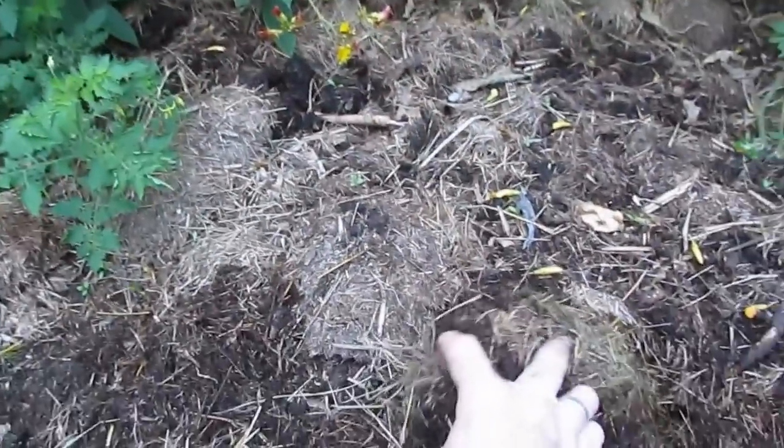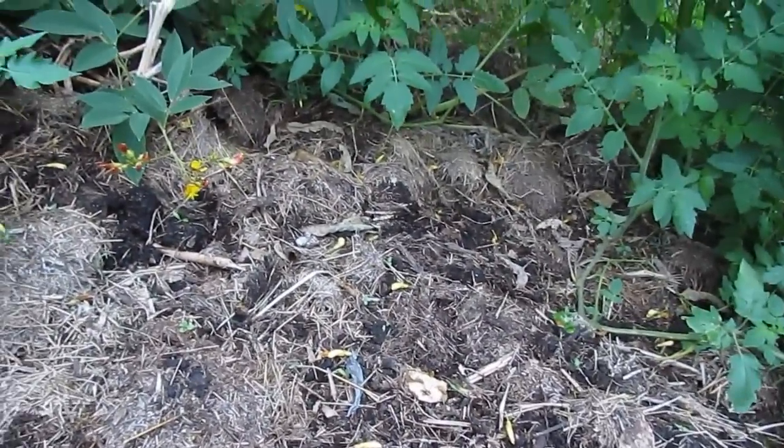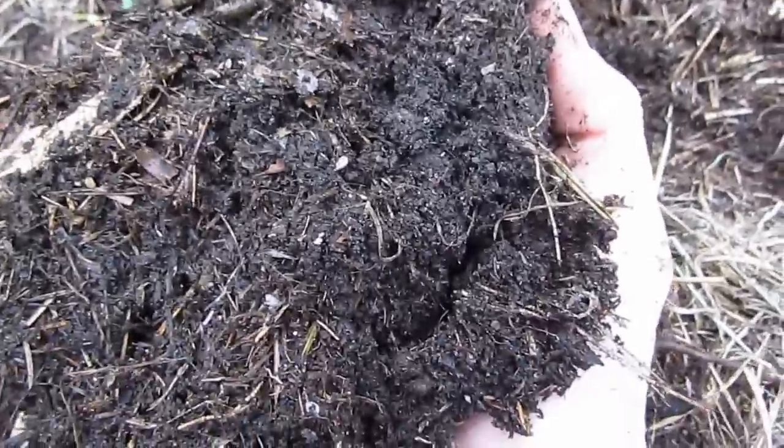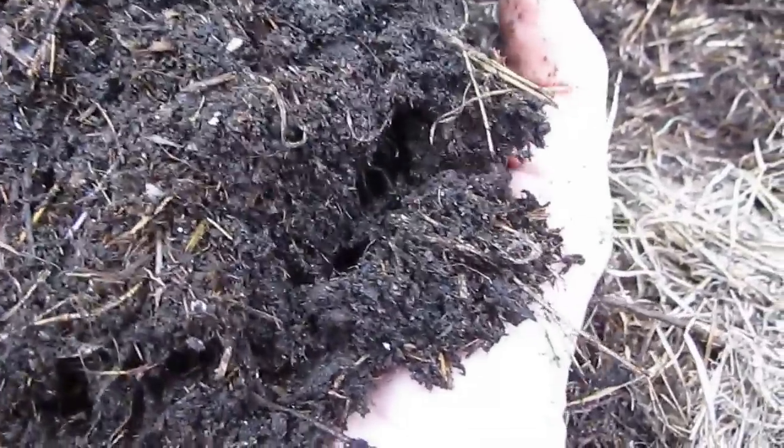Just a quick look down in here. This pile down here used to be our lawn clipping pile. It was where I put all the lawn clippings when I mowed the front lawn, and it's breaking down really nice. Have a bit of a dig around in here. There's a couple of worms. The worms are in there. It's definitely nowhere near as grassy as it used to be. There's actually some black soldier fly larvae in there too.